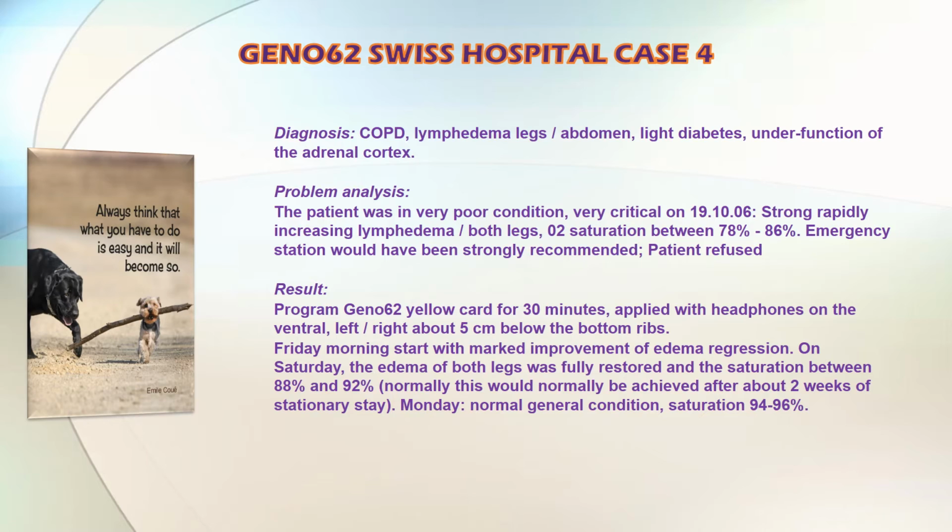After using the Geno62 yellow card for 30 minutes, applied with headphones on the ventral left and right, about 5 centimeters below the bottom ribs, the results were: on Friday morning, a marked improvement and edema regression. On Saturday, the edema on both legs was fully reduced and the saturation was between 88 and 92%. Normally, the doctor said, this wouldn't be achieved after about 2 weeks of stationary stay. And on Monday already, the patient had a normal general condition and a saturation level of 94 to 96%. So again, great results.